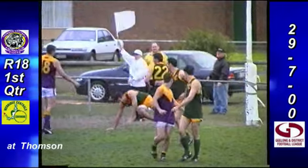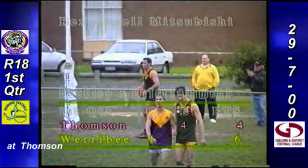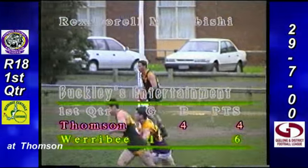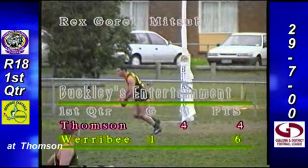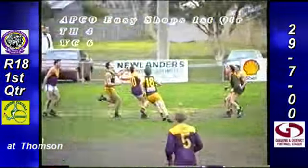They're ferocious now, those Werribee defenders, aren't they? 1 goal to Werribee, and that's on the Victory Trophy Centre scoreboard, 9.5 minutes. Yes, they're very ferocious there. They grabbed it out of his hand and didn't give him the chance to look at it.